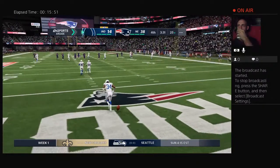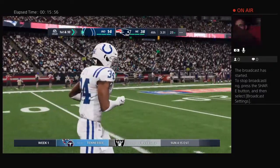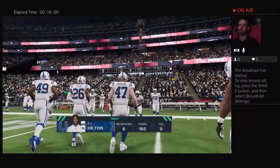Fielded in the end zone. And Rodgers will hold on to this one, and it'll come out to the 25. 25-yard line. The Colts offense and T.Y. Hilton making their way back out.